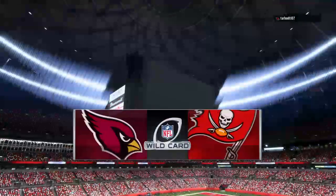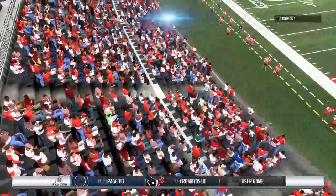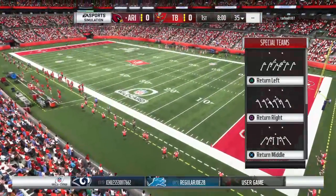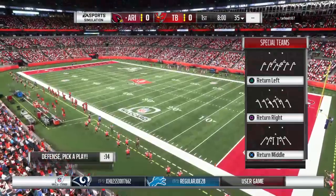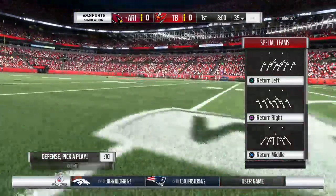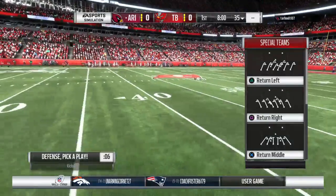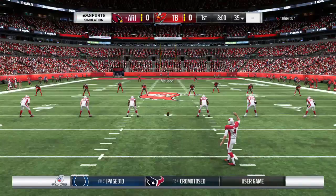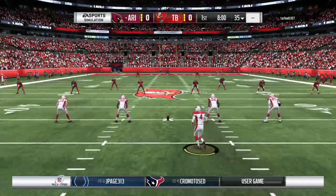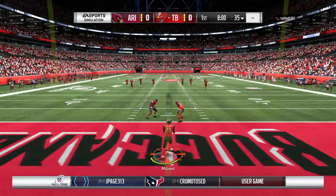It's the National Football League presented by EA Sports. Tonight, it's the NFC's turn to take center stage as we've got a wild card matchup on tap between the Arizona Cardinals and the Tampa Bay Buccaneers. Winner go home is the mantra, and off we go. We're underway in this NFC wildcard game.